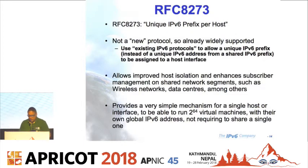And then I go to the second document, which is unique IPv6 prefix per host. This is not really a new protocol. It's something that is widely supported because it's not anything new. You don't need to change the implementation. What it's actually doing is using existing IPv6 protocols to allow, instead of allocating to a host or an interface a single IPv6 address, so a /128, allocating the complete /64, okay?